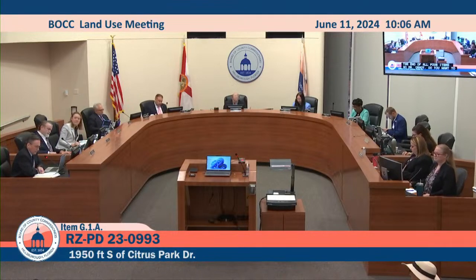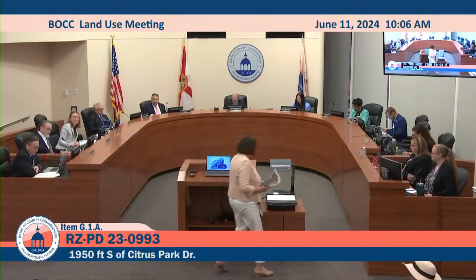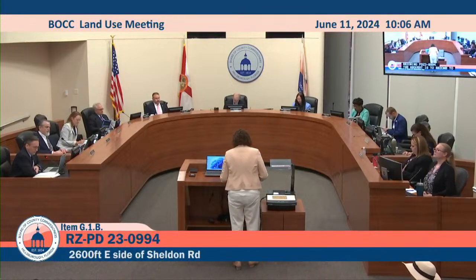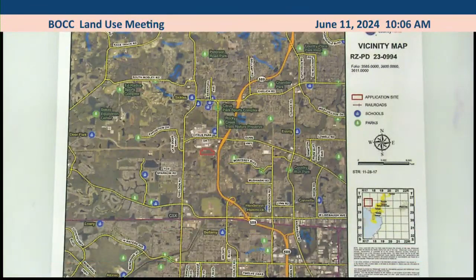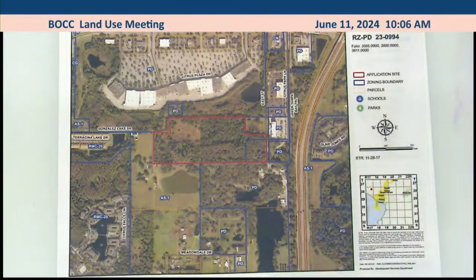The next item is G1B, rezoning PD 23-0994. The request is to rezone an approximately 22.01 acre parcel from a planned development and AS1 to a planned development to provide for 312 multifamily units. Again, this is located in the Citrus Park area, west of Citrus Park Lane. As noted, access to this parcel would be through the G1B rezoning application along the eastern boundary.